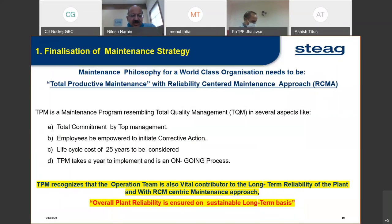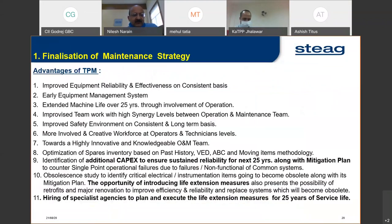But TPM recognized that the operation team is also a vital contributor to the long-term reliability of the plant with an RCM-centric maintenance approach. So overall plant reliability is ensured on a sustainable long-term basis. So maintainability is ensuring the plant reliability on a sustainable long-term basis. It's not a 1 month or 2 month maintainability, but it's an ongoing process, and it should be sustainable on a long-term basis.